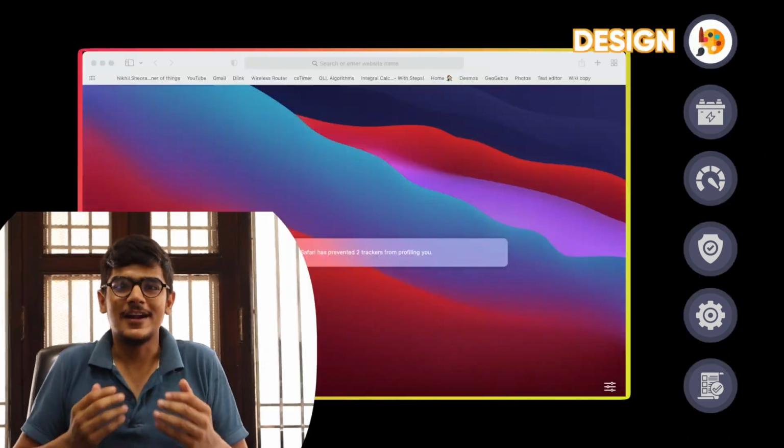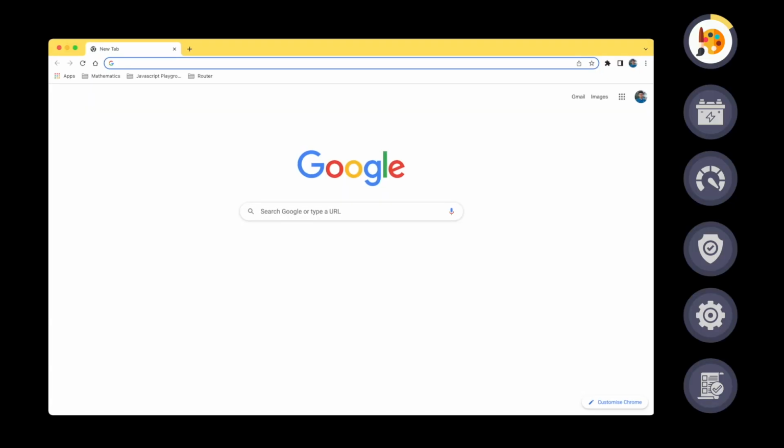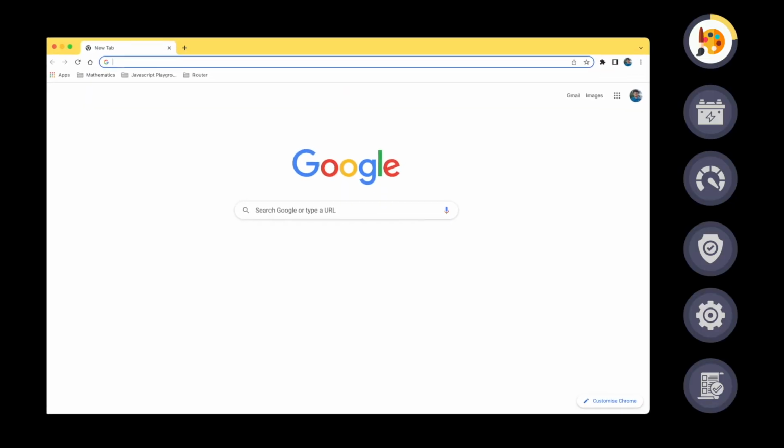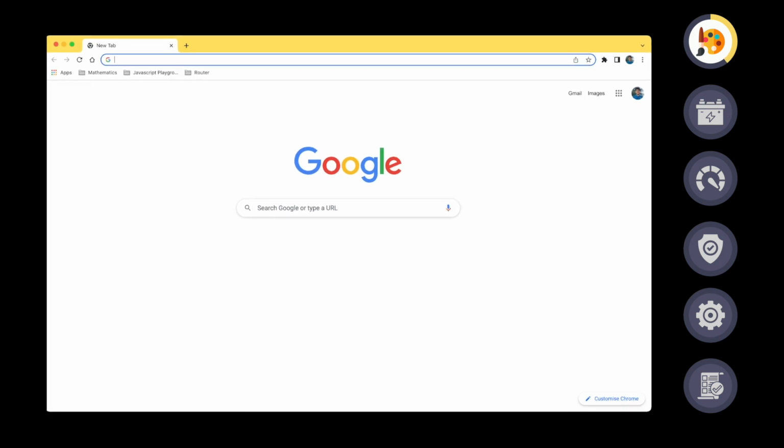In this video we will be comparing two of the most popular web browsers right now across a total of 6 different categories to figure out which is the best web browser for you right now. Starting with design, Safari is minimalistic, intuitive and easy to use, just like other apps in the Apple ecosystem. Chrome, on the other hand, is more complex than Safari, but when designed and organized properly, Chrome definitely looks better than Safari.